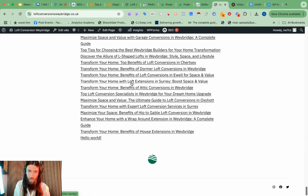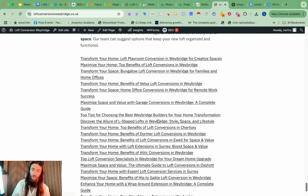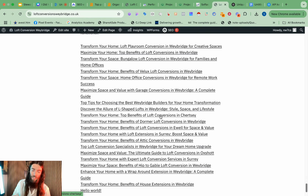So now all these posts are at the bottom. This is just the quick and dirty approach. Ideally, we want each of these pages to have related posts at the bottom so that they all algorithmically link together. And you can also run proper internal linking so that within the text they actually contextually link to each other in a logical way.